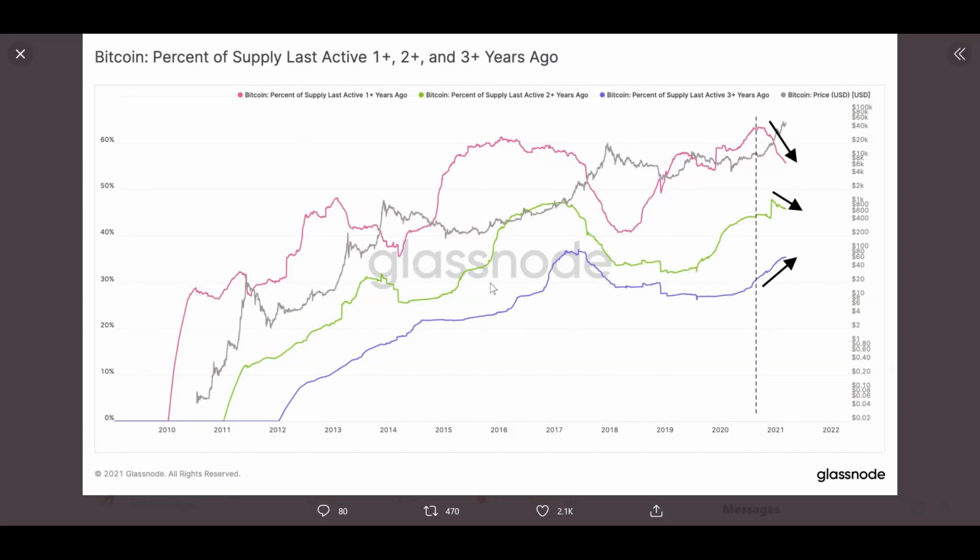Now, another chart which also suggests that supply is limited for Bitcoin right now is looking at the hodl waves for Bitcoin. So each of these colored lines shows us the percentage of Bitcoins that have not moved for a certain time period on chain. So the purple line shows us the percentage of Bitcoin that has not moved on chain for at least a year, the green for at least 2 years, and the blue for at least 3 years.